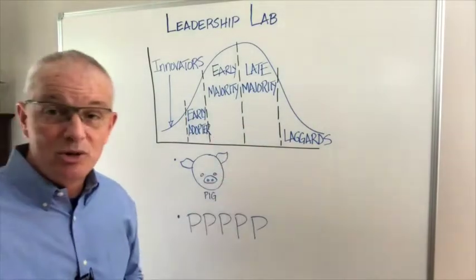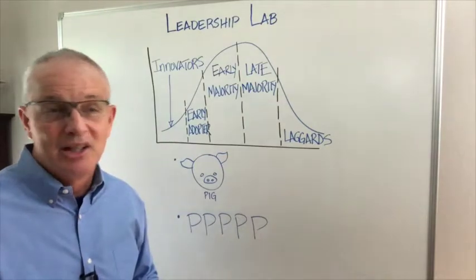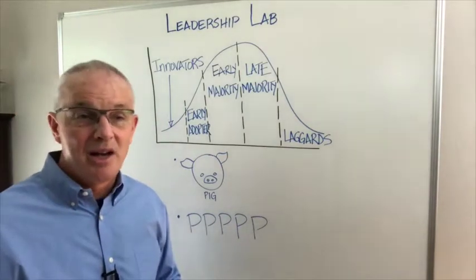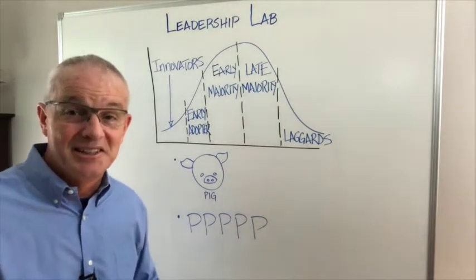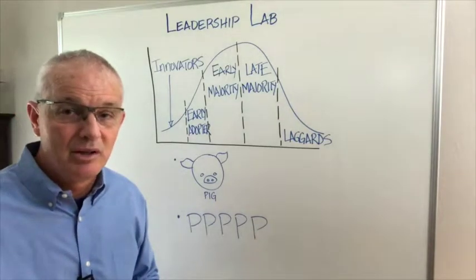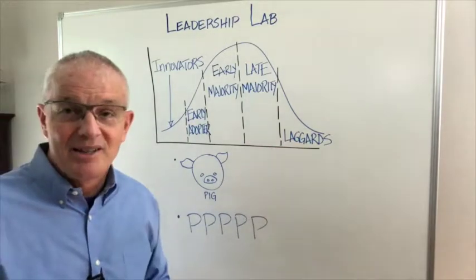And then you have your late majority. It's another big group. To use our iPhone example, the late majority is still happy using the Apple iPhone 5 or the iPhone 6, and they really see no reason to get an iPhone 10, right? So they're typically a more difficult group to convince that the change is important to make. And then all the way out to the right, you have your laggards.